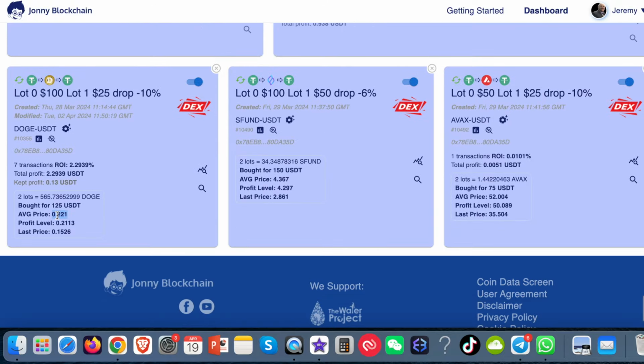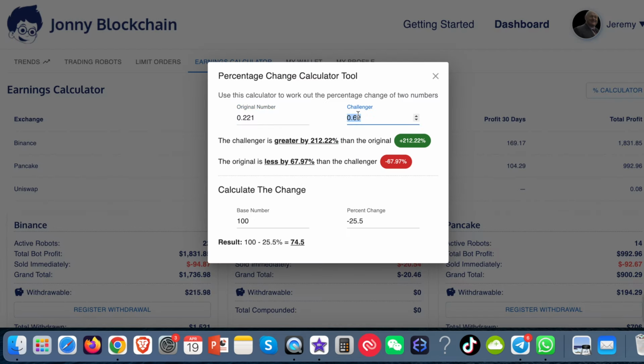I'm going to get this average price and put that into my percentage calculator. And then I'm going to get what the price is right now and pop that in there. So that's a drop of 30%.